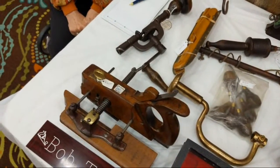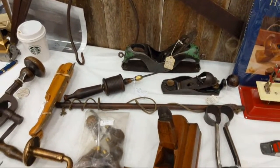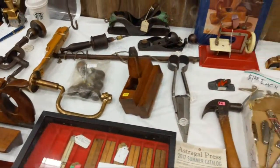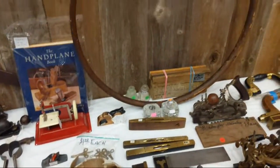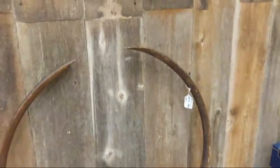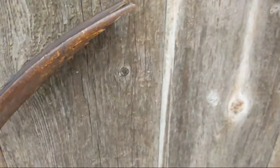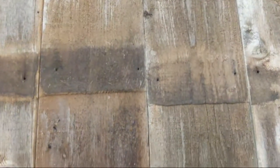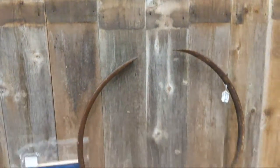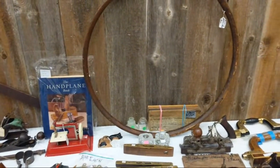Skates. Good old compass plane. Here's a bicycle wheel, and the top of this is ready to be jointed together, so you can see the feathering here matching the feathering on this side, so you can actually join them together.